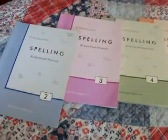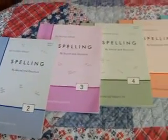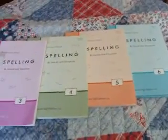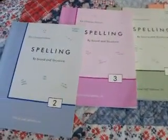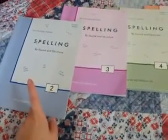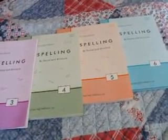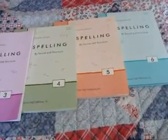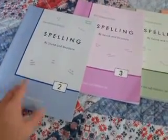So for those of you looking for a spelling curriculum, I wanted to share with you what we use. Okay, we use Rod and Staff Spelling. It is spelling by sound and structure. We have used this from 2nd up through 6th grade. I believe they even have a 7th and 8th grade as well. I do not know if they have a 1st grade. I really don't think they do.